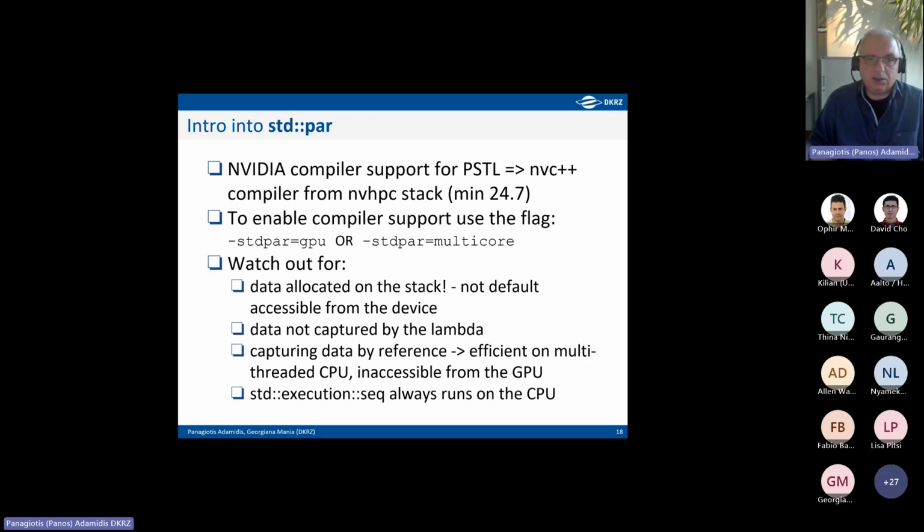Everything sounds up to now very easy, but as usual, it is not. As soon as you start implementing, you will face some problems, and you have to have a few things in mind. First of all, data that is allocated on a stack will by default not be accessible from the device. So take care how you allocate your data.